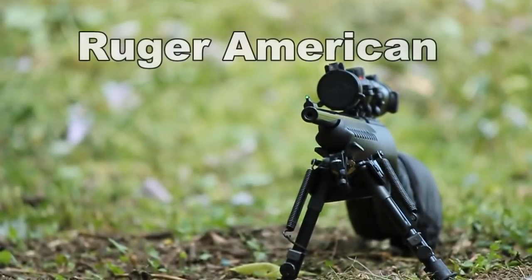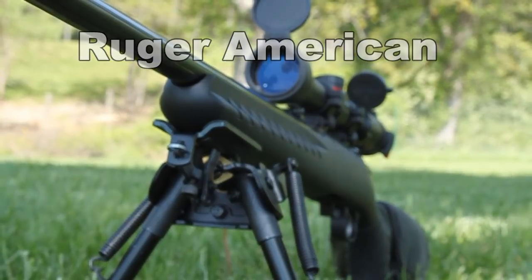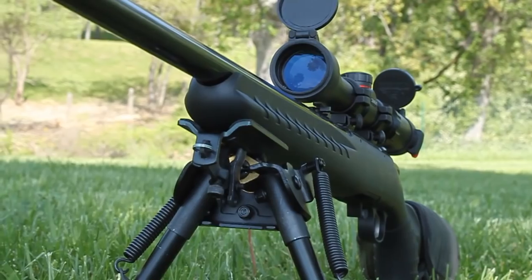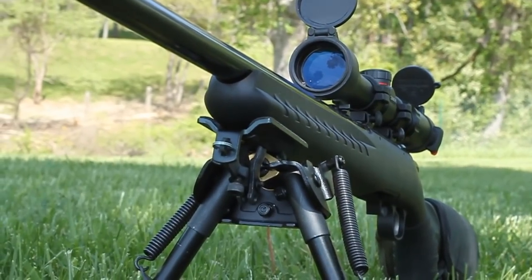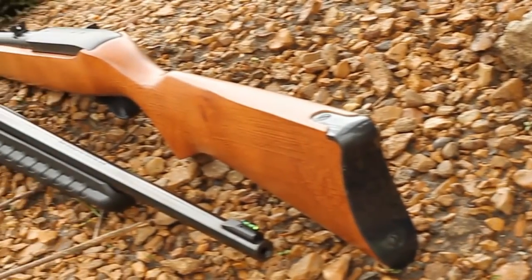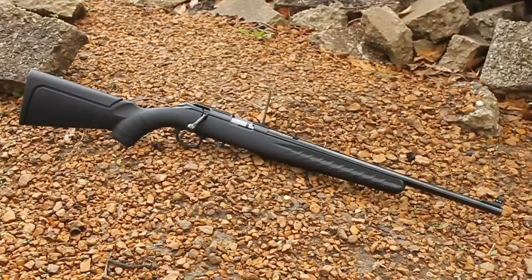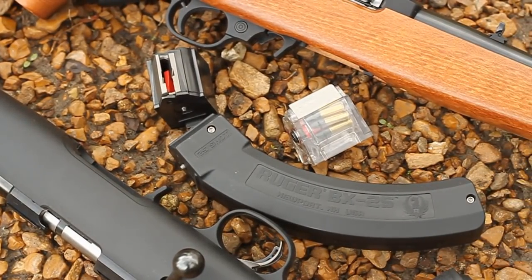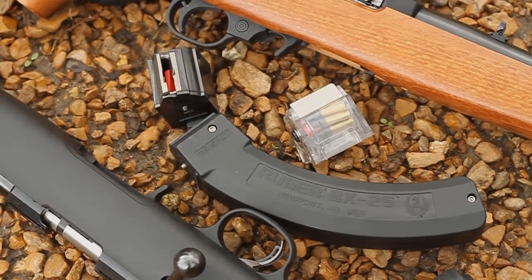Recently, Ruger has introduced their new line of American rifles, which came in various calibers and was largely successful. Building upon the success of the American line of rifles, Ruger combined the ingenuity of the 10/22 and introduced the Ruger American Rimfire, a bolt-action rimfire that utilizes the 10/22 rotary magazine.